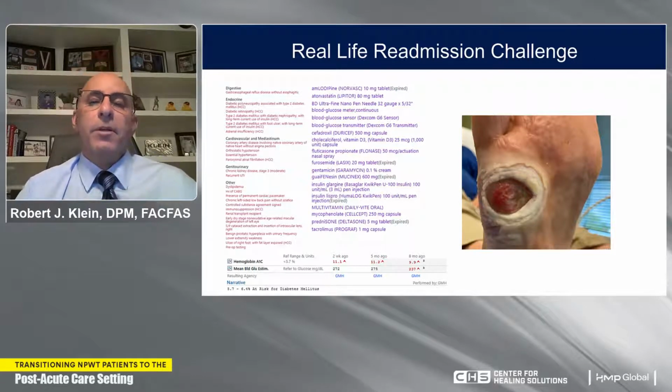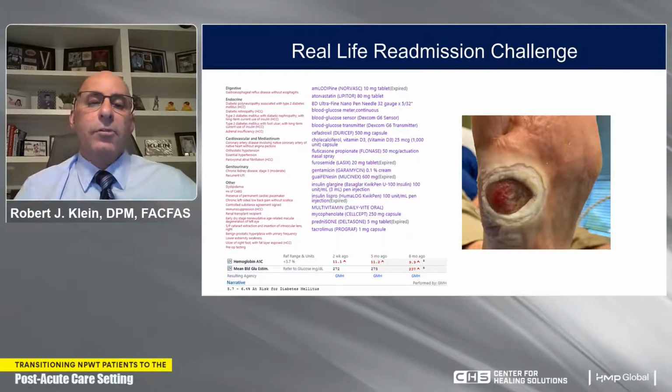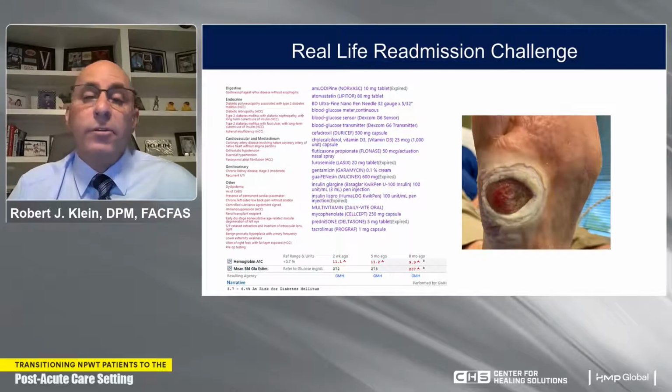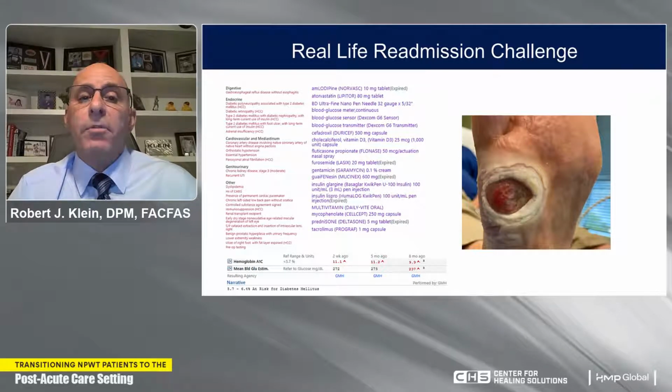The patient has hyperlipidemia. The patient had a CABG procedure. The patient has an ulceration on their foot that goes down to the joint capsule. This is a patient that has multiple comorbid medical problems. Once again, a high acuity patient.